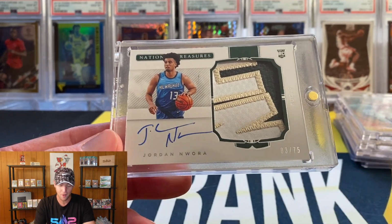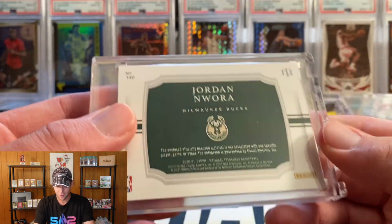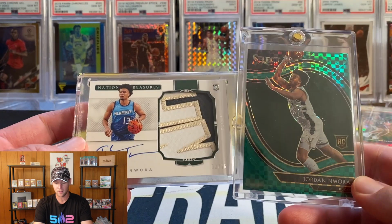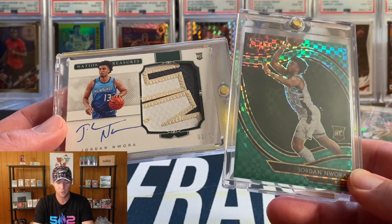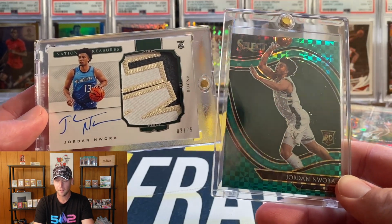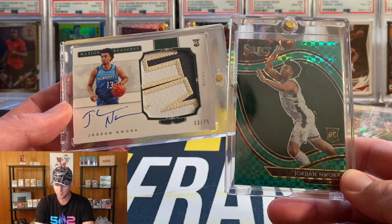Jordan Walker on-card NT RPA, numbered to 75. So absolutely incredible card. You guys let me know, which one's a bigger card here? The Select to 5 or the NT to 75? In my opinion, these are probably the two biggest Walker cards in my collection, but as to which one's bigger, I'm not sure. So you guys let me know your thoughts in the comments below.